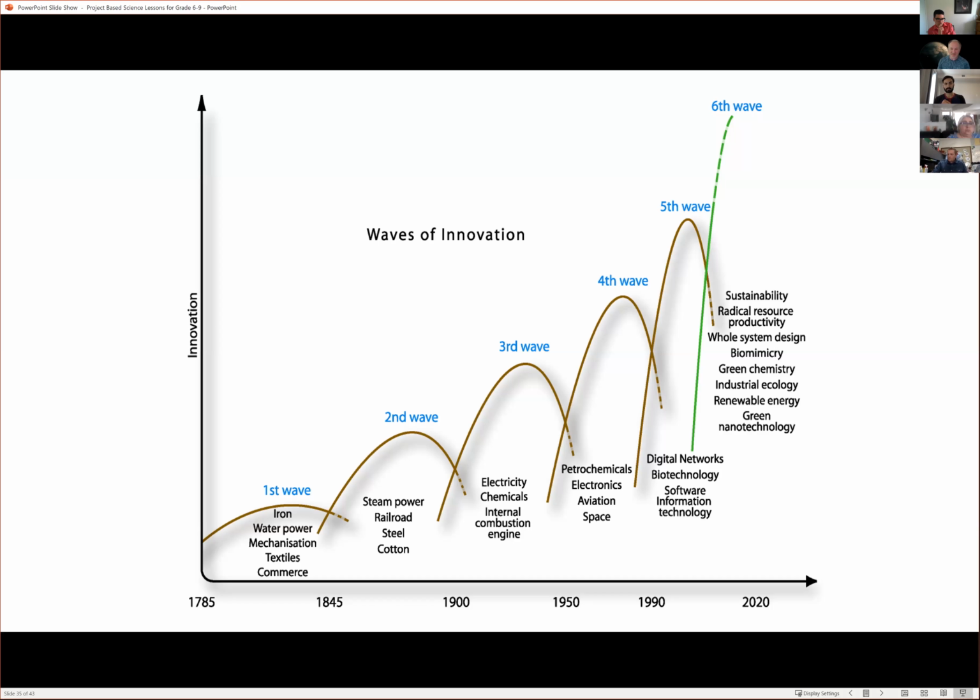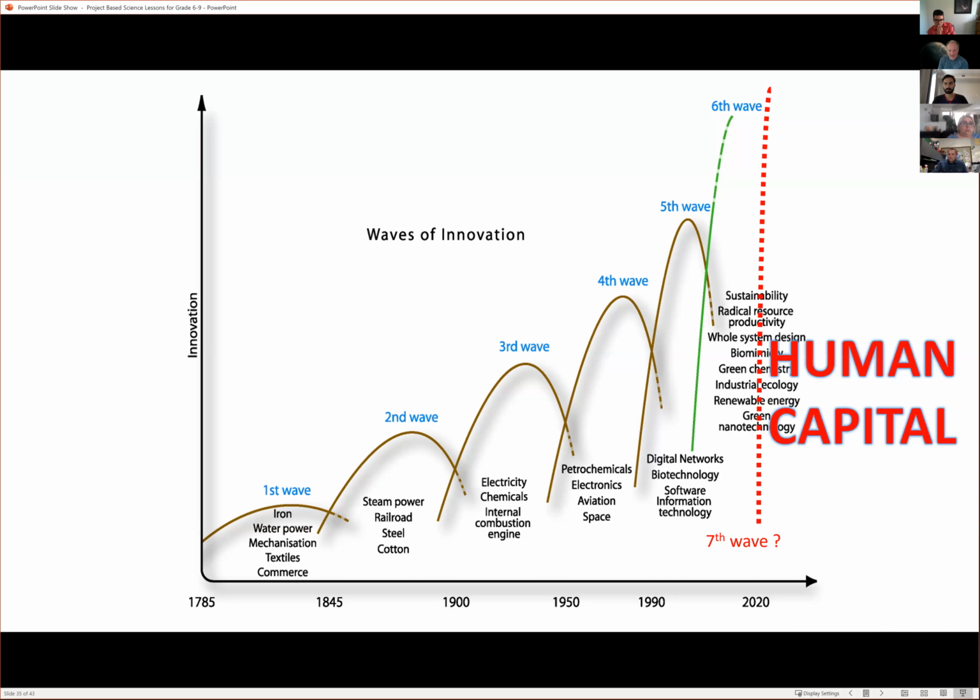You guys are on the cusp of the seventh wave here. And you don't realize it, but you're the most important capital to all of these waves continually moving forward. If you ask any economist or futurist, they are talking about human capital. So if you tell the kids that they are part of the waves of innovation, that gives them the permission to go out and try and fail on the different projects that they try.